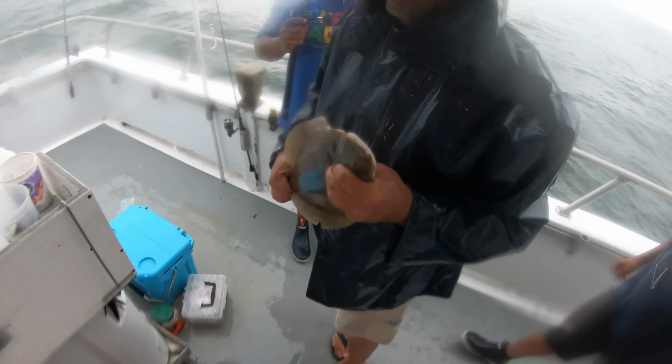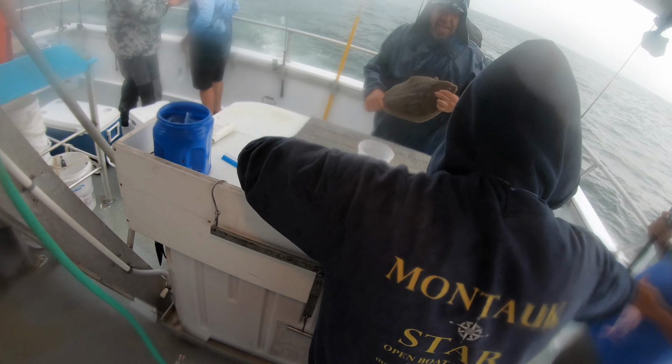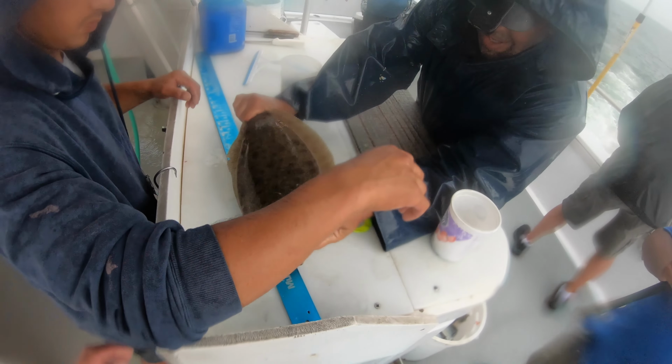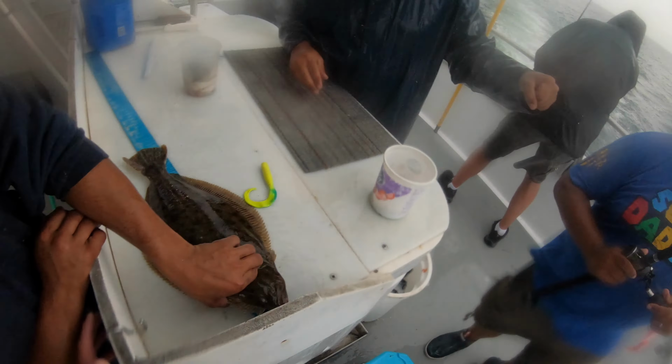Ernesto is one of John's clients and friends who we fished with right there in the Super Daddy-O shirt. Great guy, funny guy too. He worked really hard. He was on the other side of the boat, the only guy on the other side of the boat. He was pitching 1.5 ounce to 3 ounce, and he's the only guy with multiple keepers.